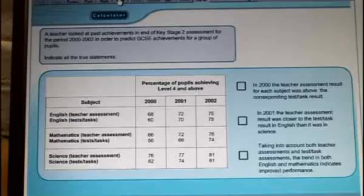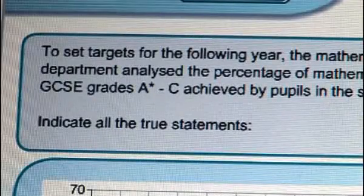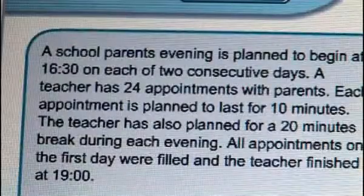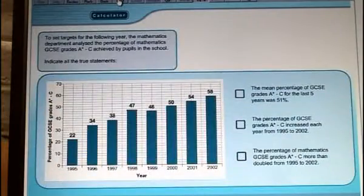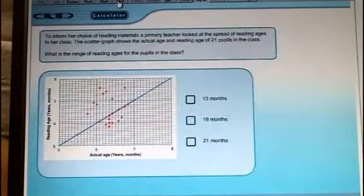The next section has a mixture of questions on general arithmetic and interpreting statistics. These test your ability to apply arithmetic to school scenarios, such as school trips, test results, timetable planning, and budgets, and how to make sense of tables of figures and graphs and charts, the kind of educational data you're likely to come across once you start teaching.